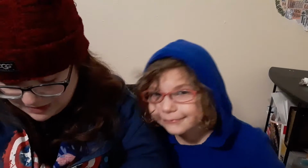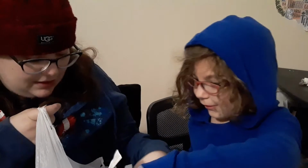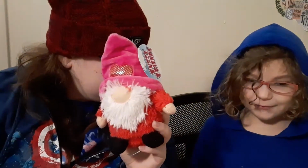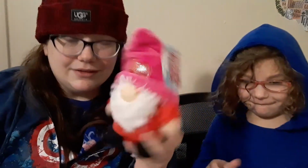Okay. Which bag do you want to do first? The little bag or big bag? Big bag? Okay. I'm gonna start with the gnome. You grab one, I'll grab one. So Emma requested to start off with these gnomes. I grabbed two of them. You wanna show them the blue one? It says fuzzy friends on the tag. Good job. You read that by yourself? Awesome. They're really, really cute.